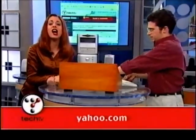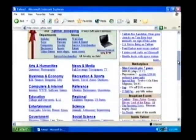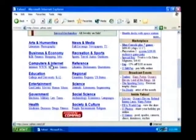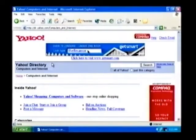Search directories are created by humans. Web pages are organized by category, and then you click through the directory list to find them. One really popular search directory is located at yahoo.com. See the search field up at the top? Now you use that exactly the same as google.com, but yahoo.com searches through its own directory of websites. Now, do you see the directory below it? These hierarchical categories are all linked. Click on one to see more related categories and links to websites.